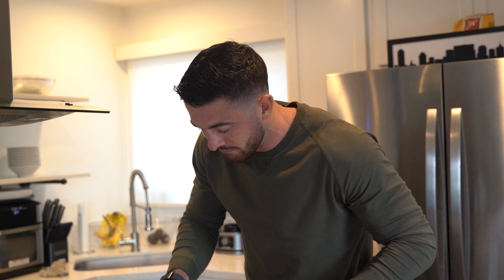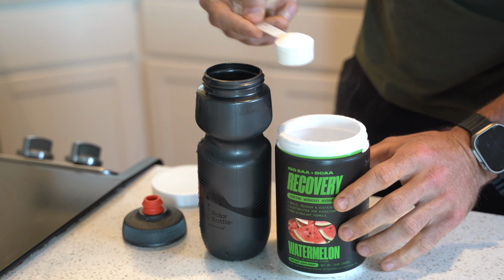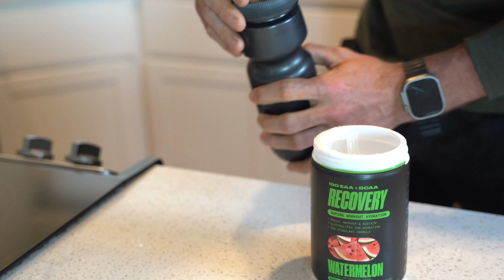So putting the building blocks into my little drink here with my bike cup because I'm a nerd, and I don't know how that's nerdy, it's just a regular water bottle. But anyways, so let's mix this thing up. Oops.